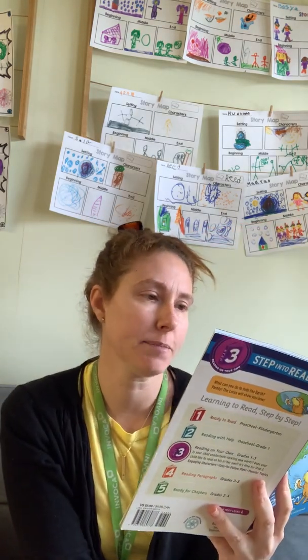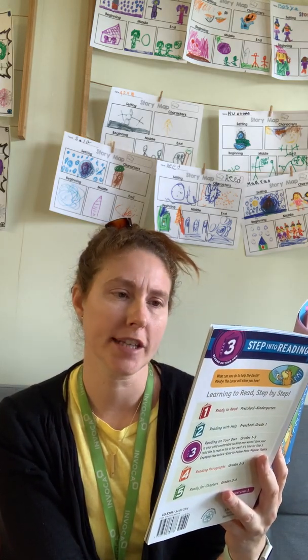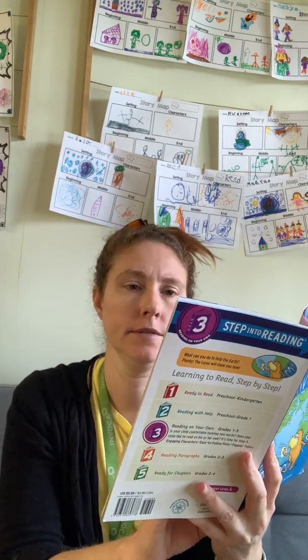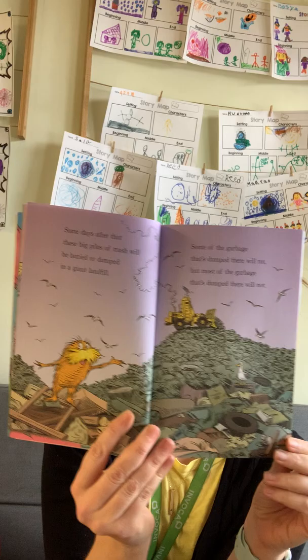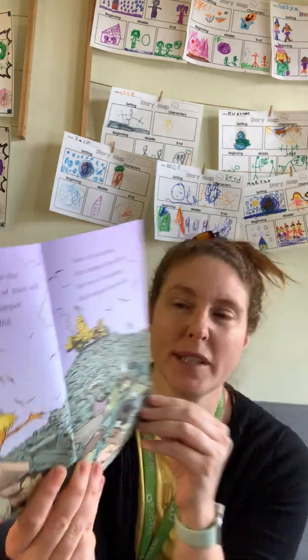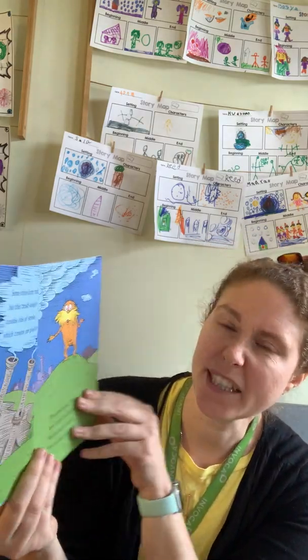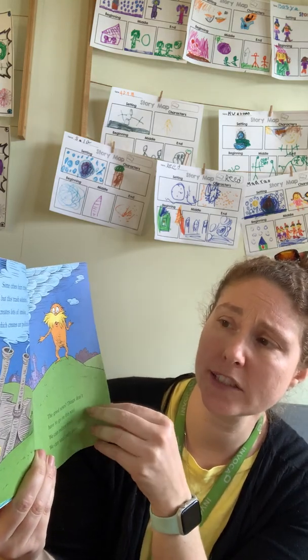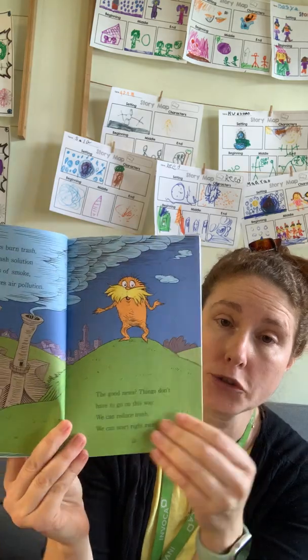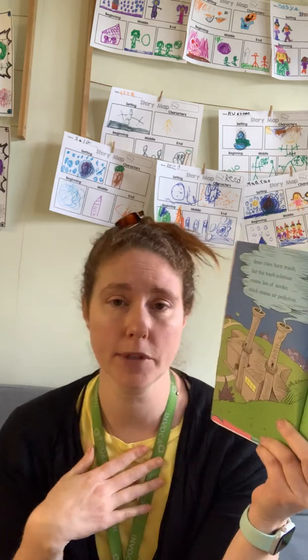Some days after that, these big piles of trash will be buried or dumped in a giant landfill. Most of the garbage that's dumped there will not rot. So some of it will rot, like our food trash especially, that could break down after a long time. But some of it never breaks down and rots. It stays there forever. Some cities burn trash. But this trash solution creates a lot of smoke, which creates a lot of air pollution. So that's all dirty air, which is really bad for us to breathe, right?